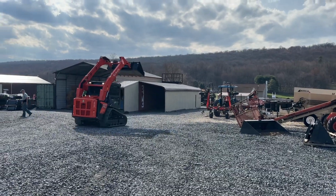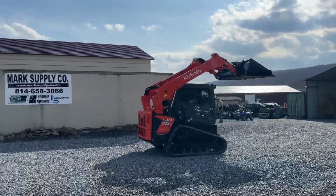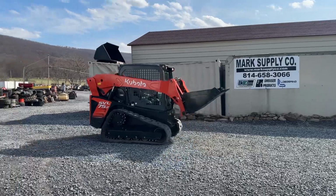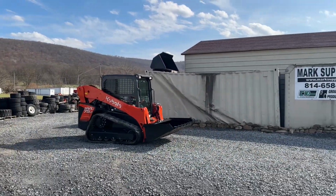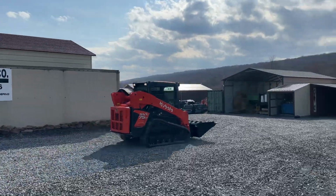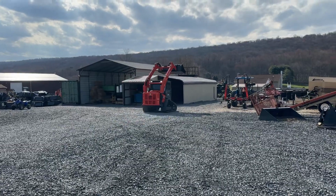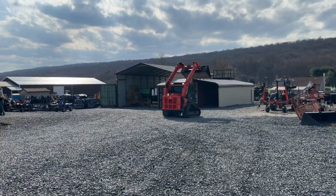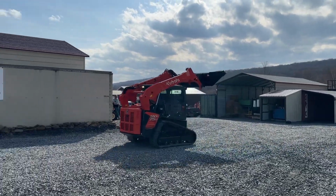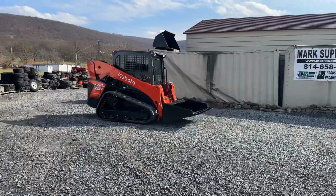One nice thing I'll say about the Kubota, they're a very comfortable machine. Good visibility in them. It's something I really like. They have excellent air conditioning in them, I'll say that. I have a lot of Kubota equipment that I own of my own. I got two R530 wheel loaders that we run absolutely every day. Very good machine, very good quality machines.